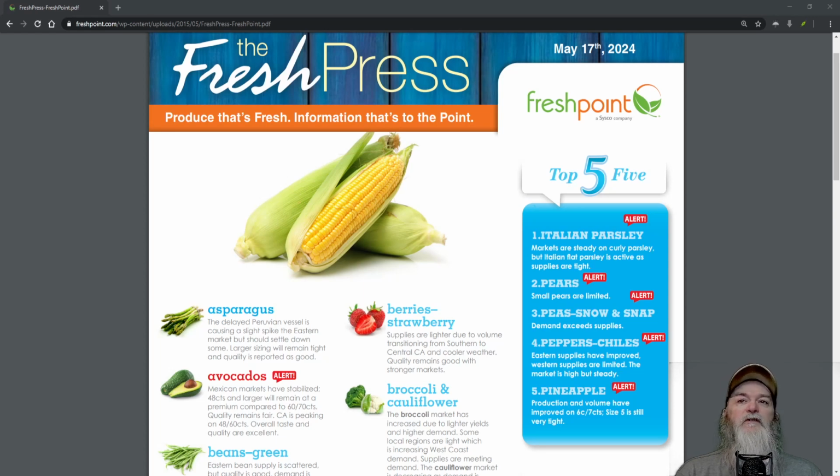Italian parsley is under alert. Small pears are limited. That's something to keep an eye on there. Snow and snap peas: demand has exceeded supply, so everybody's wanting those snap peas before the others. Number 4 is peppers and chilies. Eastern supplies have improved. Western supplies are limited. The market is high but steady. Pineapple: production and volume have improved on 6C and 7C, which is count in the size of the container it's in. Size 5 is still very light.